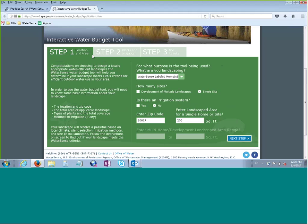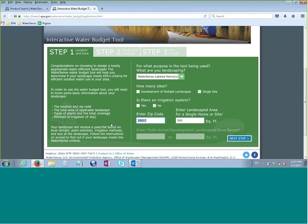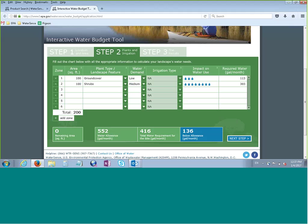between zip codes. So like we saw here, the water allowed for a code in DC is 560 gallons, and now I'm going to go back and update this with a zip code in California, 614. And so we're not changing any of it. We just want to see. And so there's a little bit of a difference. So now in California, I'm only allowed to do 552 gallons per month. However, with this type of landscaping, I'm still within our range to be okay.